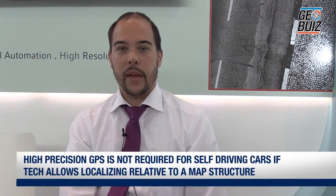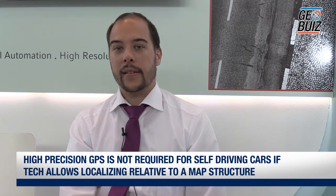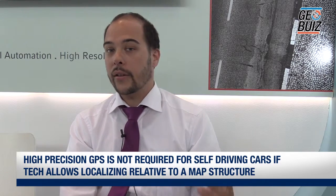In many areas, I believe that is true, yes. So high precision GPS is not required for self-driving cars if there exists a method which allows to localize relative to a map structure.